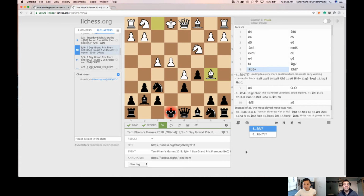So this position actually brought back a memory for me. Even though I've never played the Benoni, I went to a chess camp when I was younger. And the lecturer at the camp was actually a Benoni specialist. Really? His name is Albert Kappengut. Wow. And there's actually a variation in the Benoni named after him. If you Google Kappengut variation Benoni, you'll find the variation named after him.